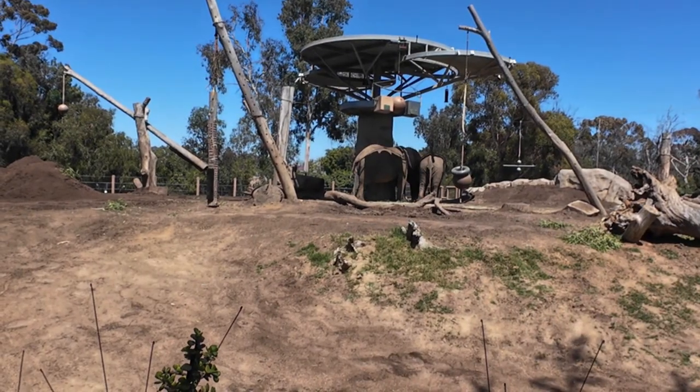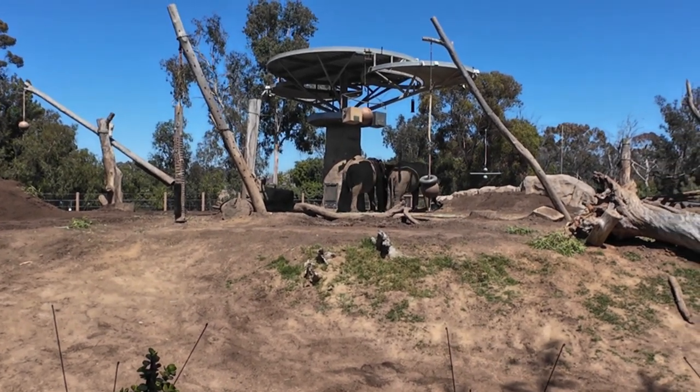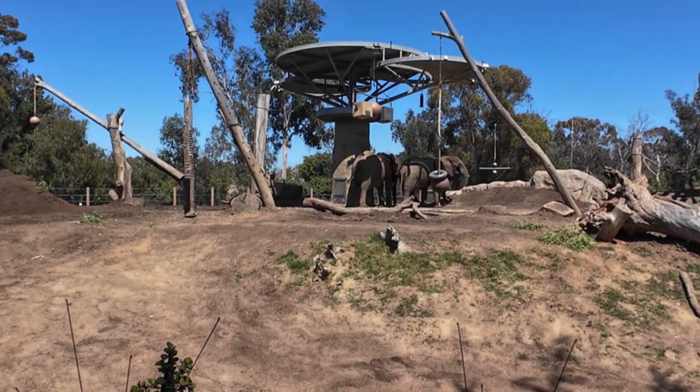I've made my way up to the elephant area of the park. And as you can see, there's a couple of elephants out here chilling at the moment. So I'm going to make my way back down now to the main entrance part of the zoo.